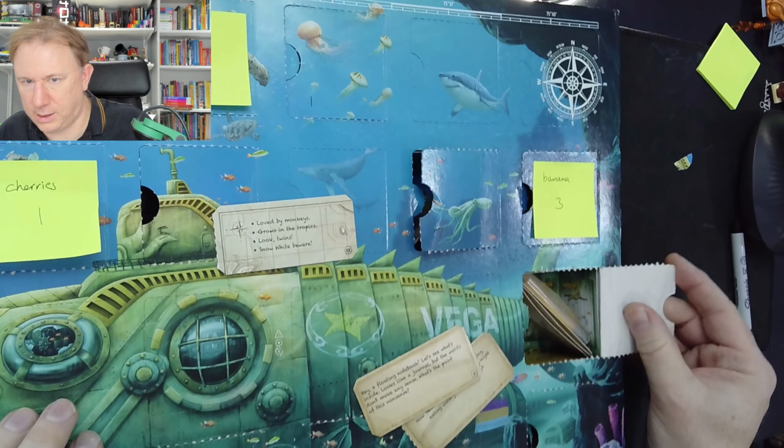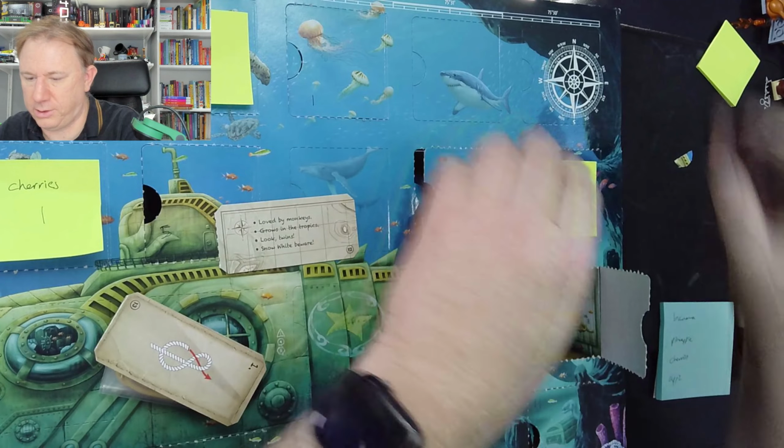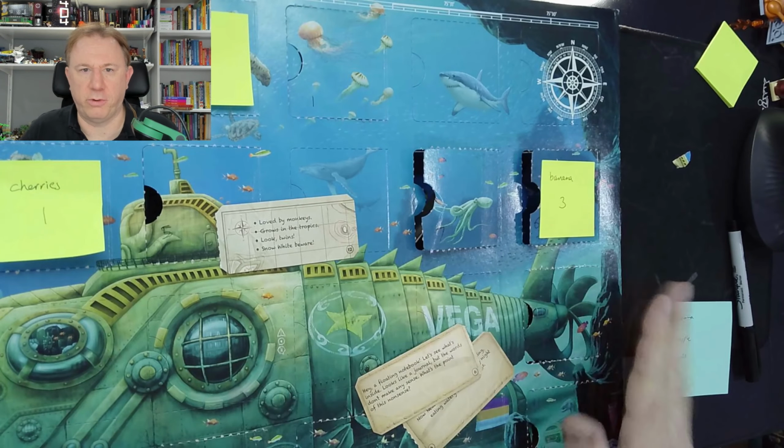Right. And let's have a look in here. Does it say 13? It does. You can't see that, I don't think. So just to confirm, it says 13 in there. Right, there we go. Let's put the stuff back in there. I don't want this to be spoiled for tomorrow. We'll have a look at that tomorrow.